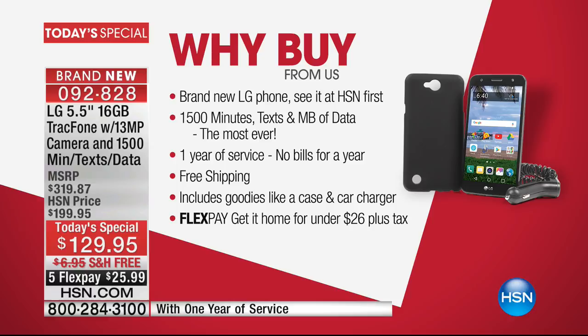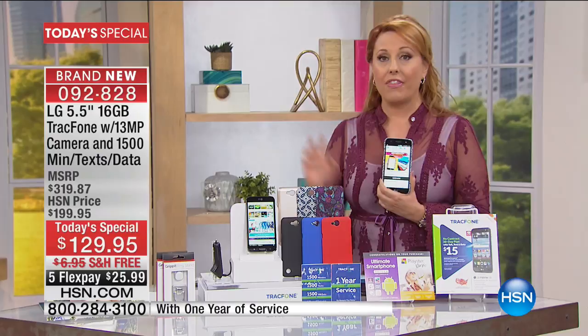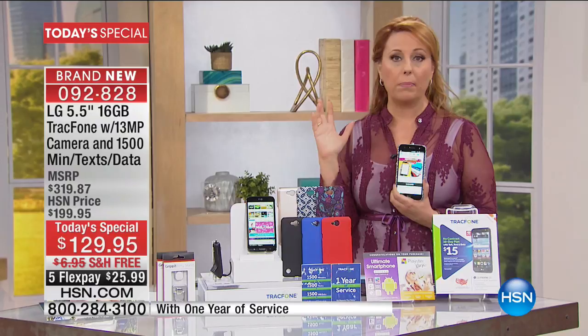Free shipping and handling, and you get a lot of goodies like a case and a car charger. Now, the FlexPay is amazing, $25.99. And again, HSN cardholders, because it's customer appreciation month, $21.99. So the camera, the rear-facing camera, when I'm taking a picture of you like this, 13 megapixel. That's why we started out with that picture blown up of Lori and her son. That picture blown up to an 8x10 taken with this camera.